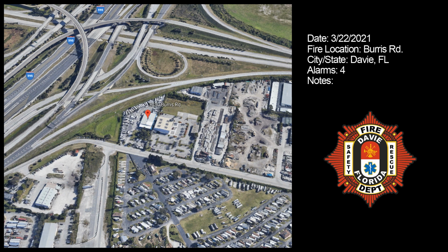Operations Command, copy, last update. No, I was busy. Sorry, say again. Charlie side is going to be flowing water. They have access to the seat of the fire. They're going to lob some water over. Their water supply is not being affected by your operation to shut down the water line off first. Okay, copy that. Command to Engine 68. Stand by for a second.